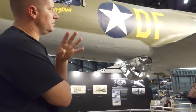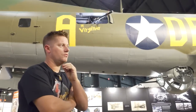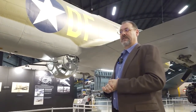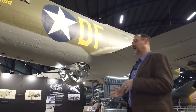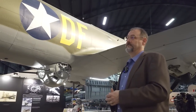Getting back to the green splotches, was that an in-field mod? I don't know. I think it was done in the States, but I don't know for sure. And you're saying that was a unit directive? No. So the policy for medium green splotches was an Army Air Forces policy that was applied to all combat aircraft at the time. Right.